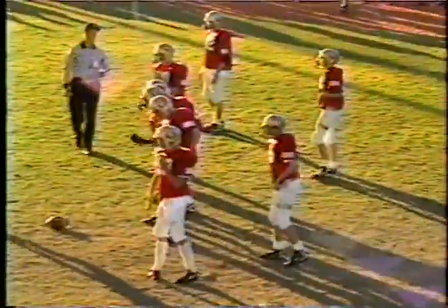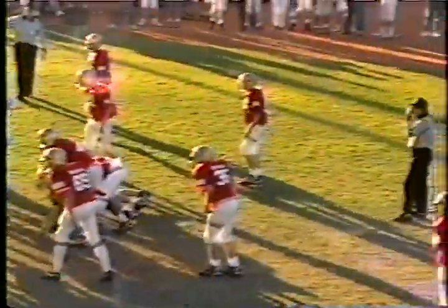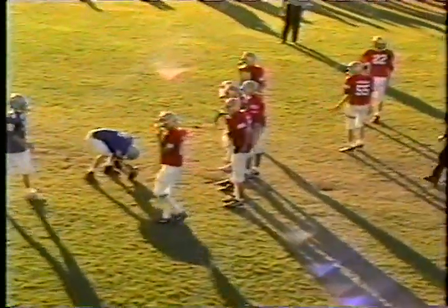For number 34 and it's broke up. Cowboys. And there's a flag on the play. Intended for number 34, but overthrown, do you see?